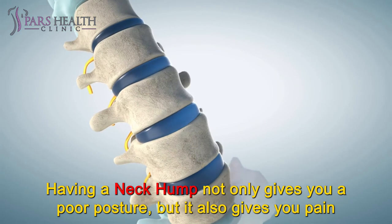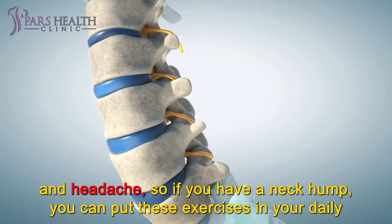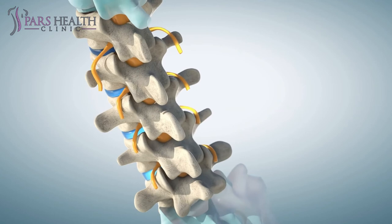Having a neck hump not only gives you a poor posture, but it also gives you pain and headache, so if you have a neck hump, you can put these exercises in your daily routine and for severe cases, you should see a doctor.